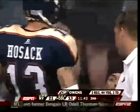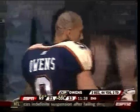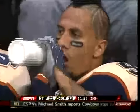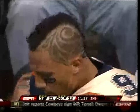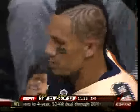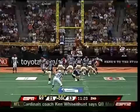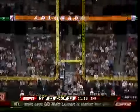And there's that haircut. You have to love a wide receiver who not only did the mohawk, but he put designs on the side. We were trying to figure out at first whether they were tattoos or it was just the hairstyle. 2 touchdowns for Owens in the game, now 6 in just 6 games playing arena football.